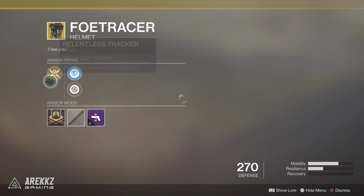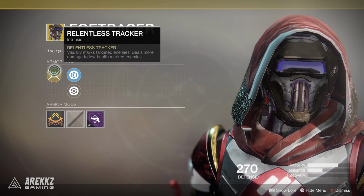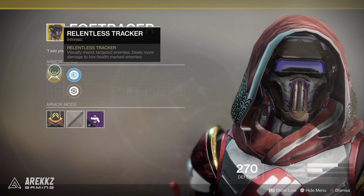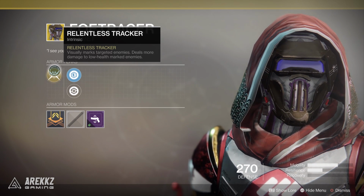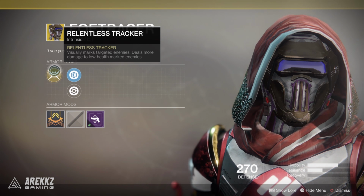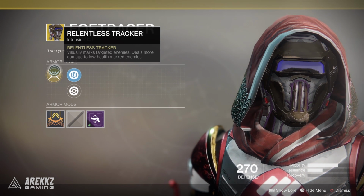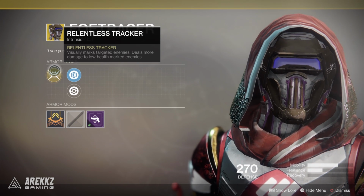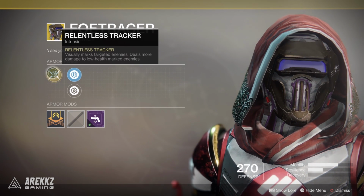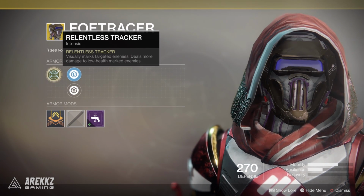Main perk for this is, of course, Relentless Tracker, so it visually marks targeted enemies, and it deals more damage to low health marked enemies. So this is a noticeable DPS increase in both the Crucible and PvE. For boss encounters, when they're getting lower on health, it means you're dealing more damage to them. Even to regular grunts, when you're trying to make those clutch moments, if you're running low on health but they're also low on health, you're dealing more damage. It's just a really good helmet to have. If you have this on at all times, it's like a passive DPS boost when their health is low. So 100% worth it. If you don't have it, definitely pick it up.